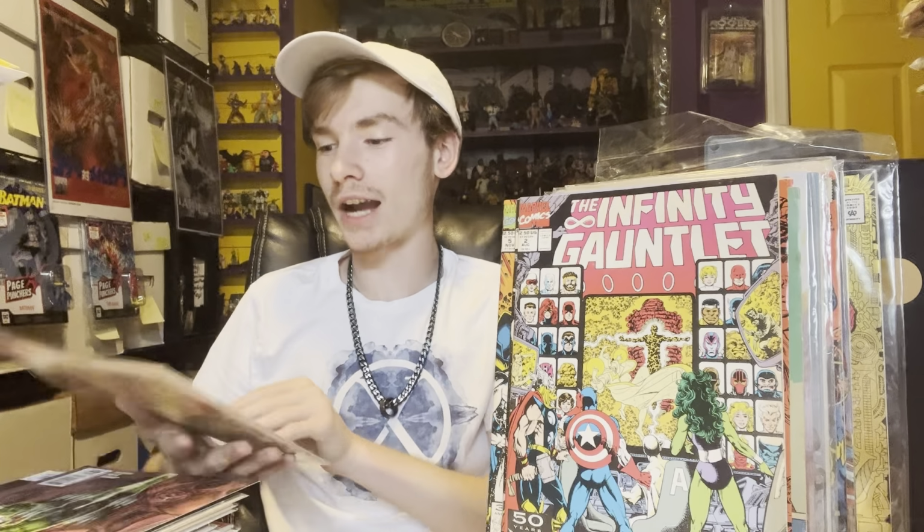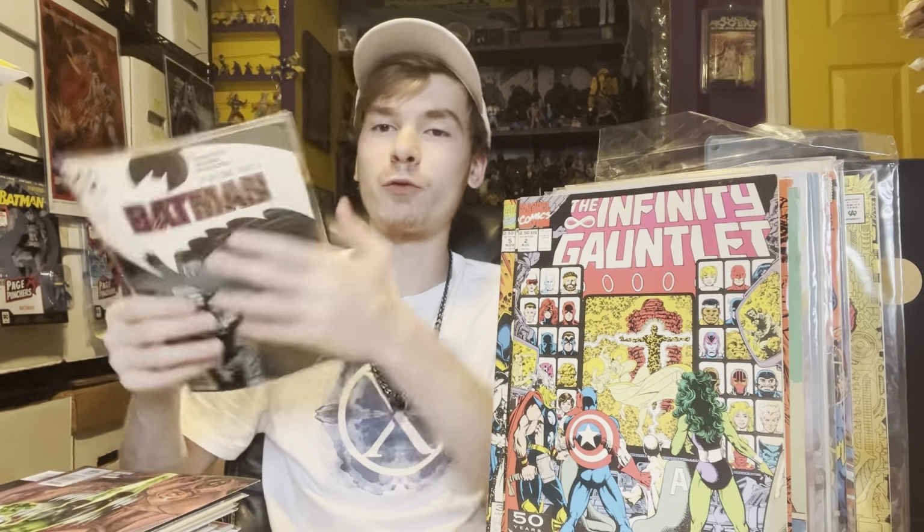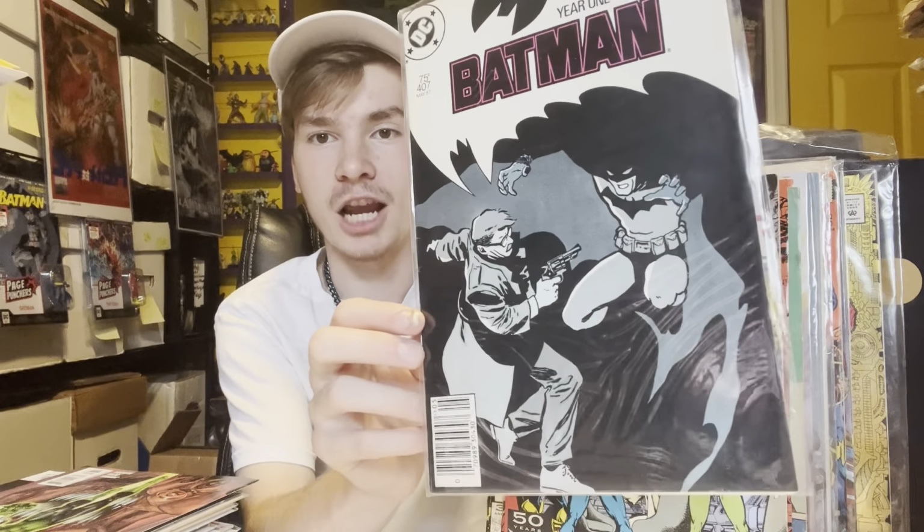And then the last book I got off this guy was Batman 407, first appearance of James Gordon Jr. at a newsstand. Nice little minor key. Not really worth a whole lot, but it's a cool little spec book. But all these, I have to believe, is 15 books for $30. That's a great pace for everything. And there are some cool books in there.